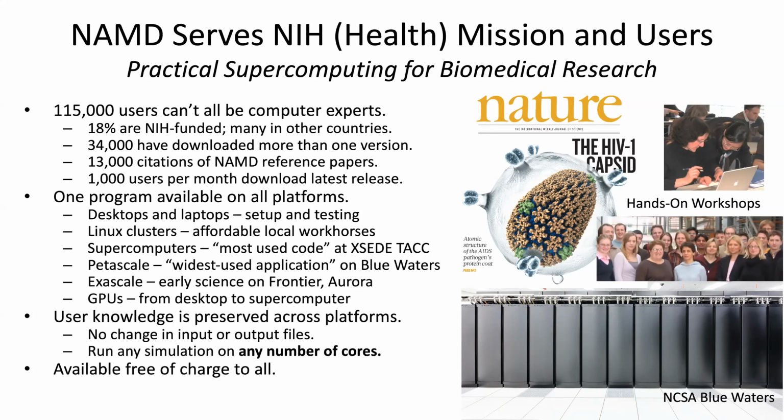We also have, for the past 10, 15 years now, basically since the beginning of CUDA, been providing acceleration on NVIDIA GPUs, and that is starting to branch out. The goal is to take these scientific users who are doing biomedical research and preserve their knowledge across all of these platforms. So they don't have to change the input files, the output files are the same, and they can run any size simulation reasonably on whatever number of cores they have available. And because our goal is to improve human health, we made the code available free of charge to all users for any purpose, commercial or academic.